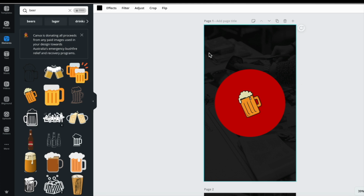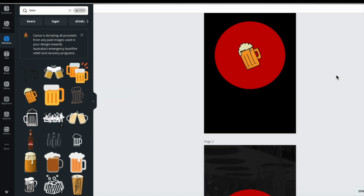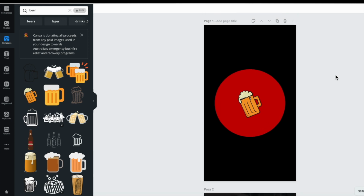Do try and keep things on brand though. Think about your pub's logo and what would fit in with your overall brand on Instagram. Once you're happy with the design, you can download it using the download button, which is right at the top right hand side of Canva.